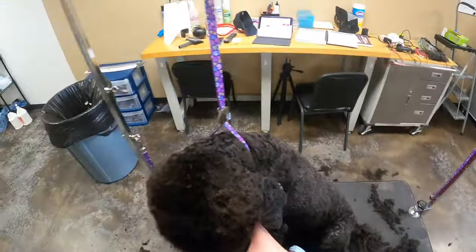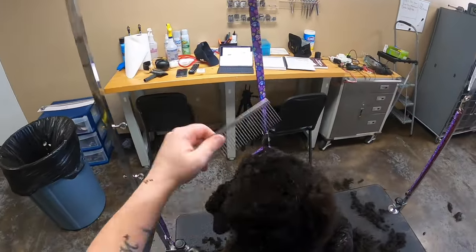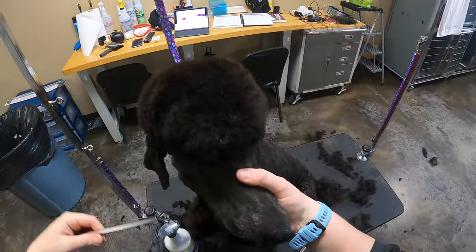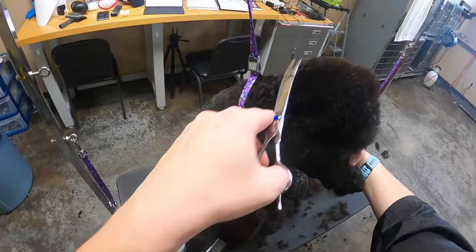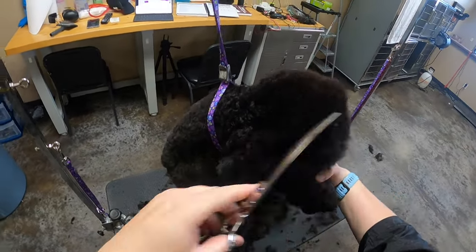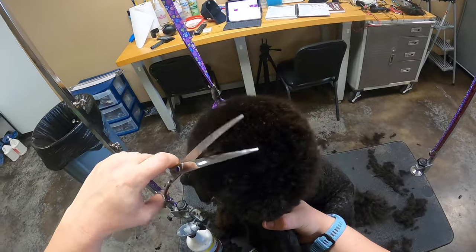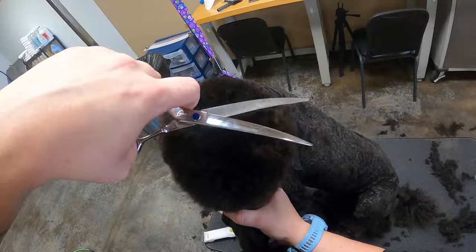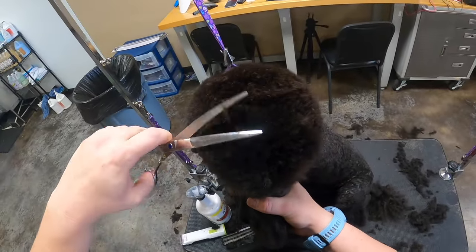Okay, so now we're just gonna brush it forward just a little bit, just to see if we need to. Yep, see how it's lower and then it's real high right here? We're just gonna trim that.